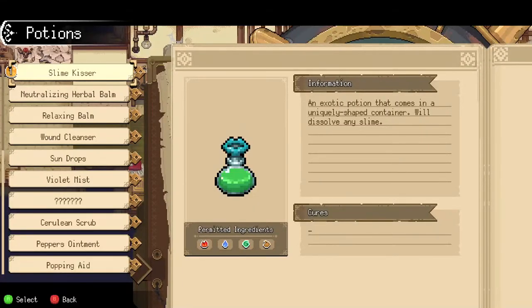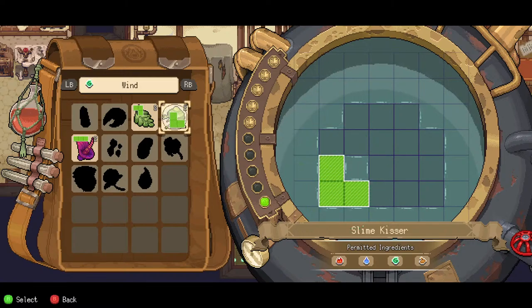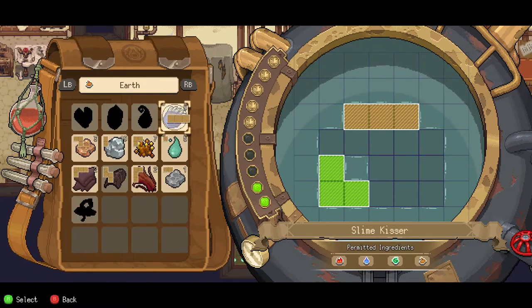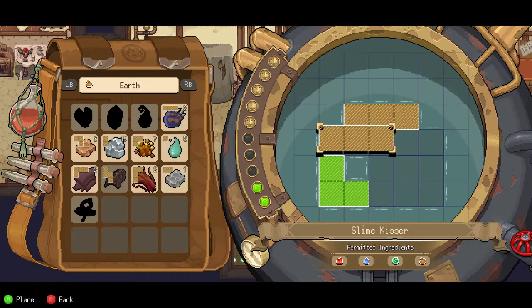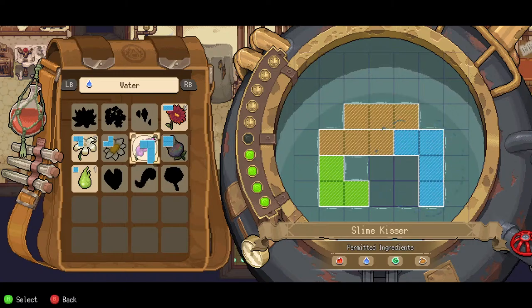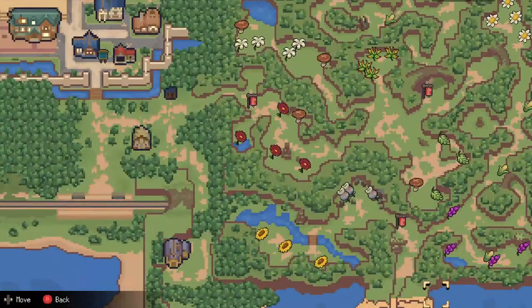Now we need to make slime kisser. We'll dissolve any slime. Oh, look at that. It's in the shape of a slime. So we're gonna need slime to go around the corner here. We only have 5 spots. We can do this up top. I guess we'll do this for here. I have one of these. If I had one more, we need to go get a plant. This one down here.